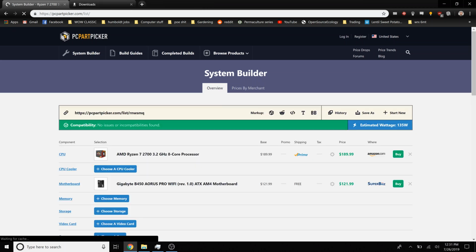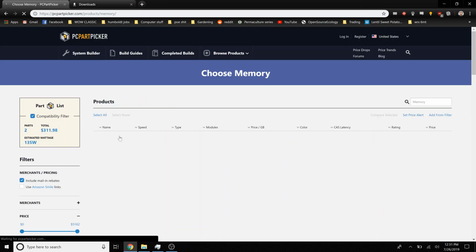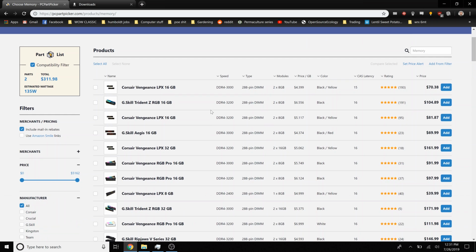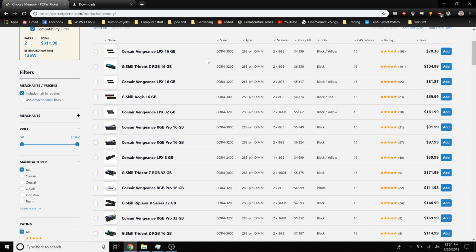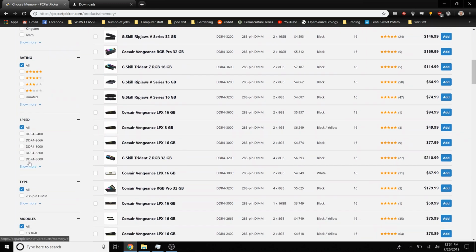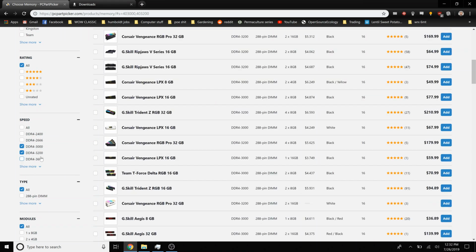122 bucks plus tax. RAM. Okay, so RAM right now is really cheap. Just like 6 months ago, it was almost twice the price. So while it's cheap, because it can fluctuate, and believe me, they are going to hold back production to increase the price of RAM, let's just make sure that we get 32 gigabytes, and let's make sure that it is 3000 or 3200.